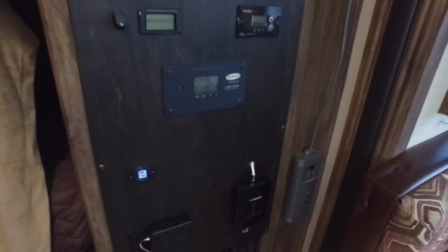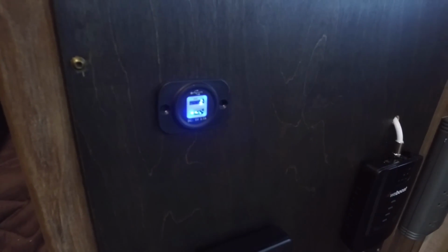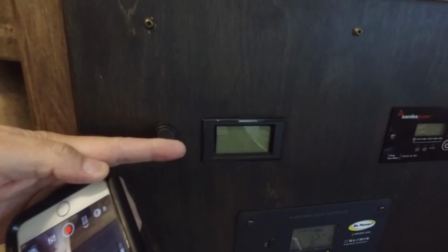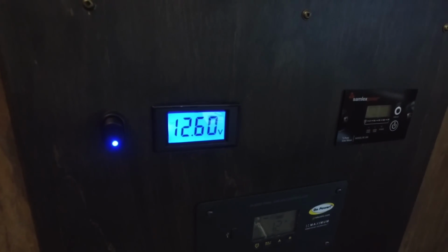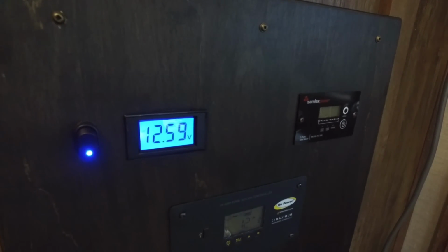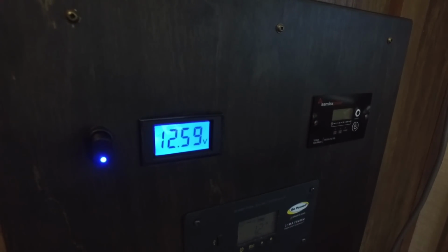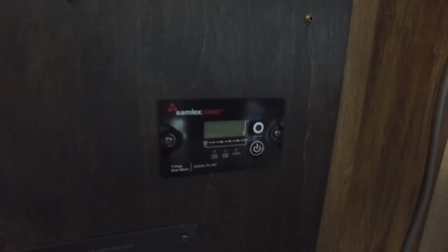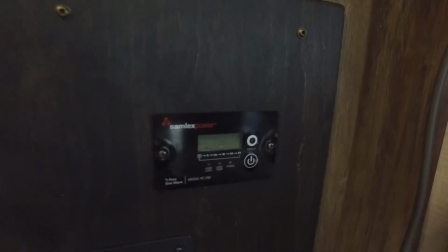So what I have here is, first of all, pretty easy. I have just a USB plug port here that's wired into those batteries in the back. We have our Go Power solar controller. This is just a meter. I'll turn it on there and you can see. This is just a voltmeter that's reading off of those back batteries. So they're reading 12.59, so that's probably about 75-80% charge on those back batteries. And then this is the remote control for the inverter. So we're able to turn the inverter on and off from inside. I don't have to go back there and flip the switch on. You turn it on once and leave it on, and then you can control it on and off here.